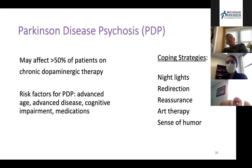There's some people that will paint or draw the things that they hallucinate. So there actually is some research behind art therapy and hallucinations. Sometimes just reassurance from family members that what they're seeing isn't there. Night lights have been helpful. There are some people that tell me that they plug in night lights and leave them on all night. And then there's some people that have gone on Amazon and gotten battery operated, motion sensitive night lights.